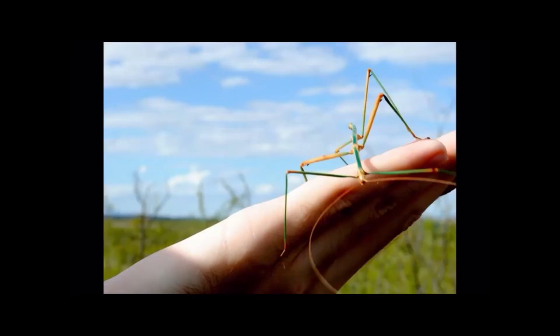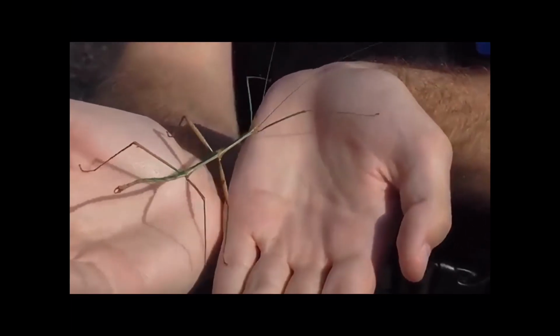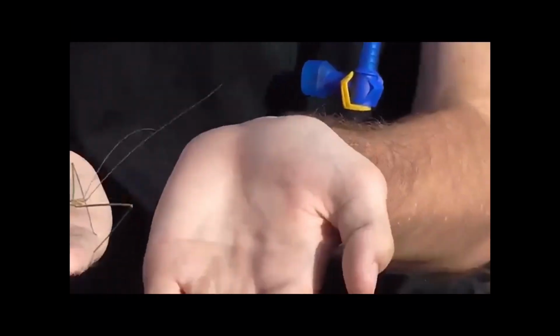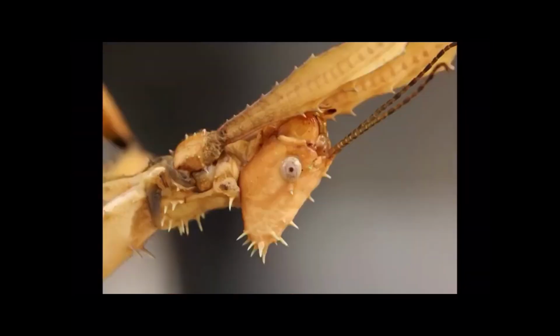Unlike the Lord Howe Island stick insect, other species of stick insects are very common, and several species are often used in laboratories and even kept as pets. So next time you're walking around outside, take a look at the bushes and trees around you, and you may be surprised to discover that one of the branches is moving, with 6 legs and 2 eyes staring back at you.